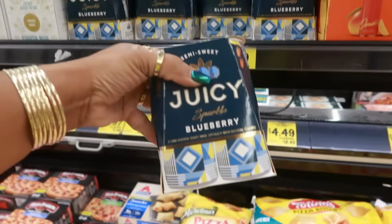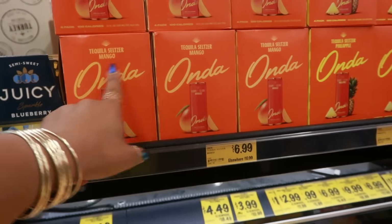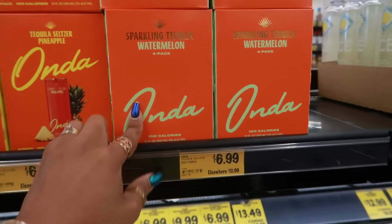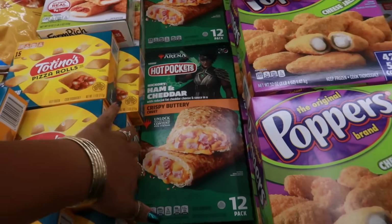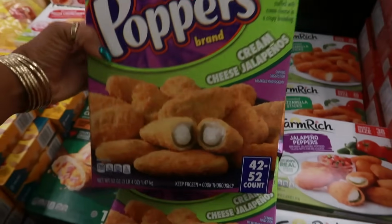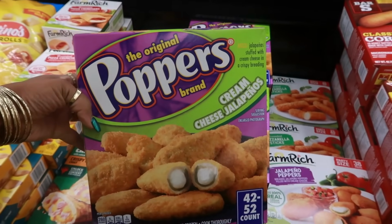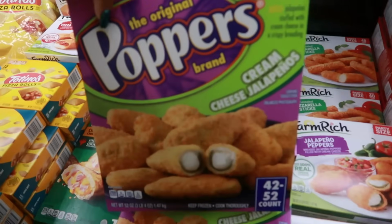Juicy Sparkle Blueberry Wine Spritz. Two cans for $1.99. Tequila Seltzer Mango, $6.99 for a 4-pack. Or you have Sparkling Tequila Watermelon. Wow, never even heard of these. For $7. Ham and Cheddar Hot Pockets, $13.50. The Original Poppers brand, Cream Cheese Jalapeno Poppers. That is one of my favorite things to snack on. Do I see the price? I don't. There's no price on this one.